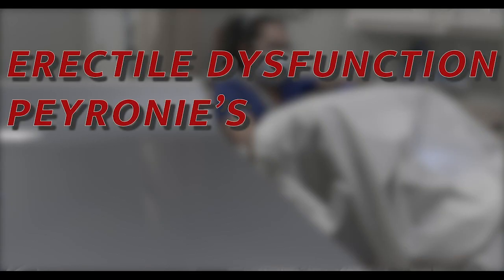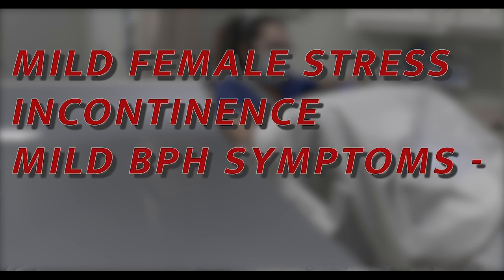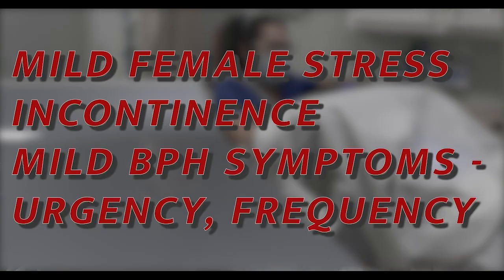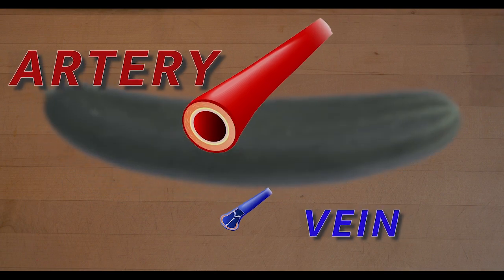We use it a lot for erectile dysfunction and Peyronie's disease, male and female pelvic pain, mild female stress incontinence, and also mild enlarged prostate symptoms such as urgency and frequency. As far as using this for erectile dysfunction, what I like to do in my patient consult is first go over all the different treatment options for erectile dysfunction. I go over the precise mechanism of erectile function, including the fact that an erection is simply more blood flow in, arteries, then out, veins equals erection.